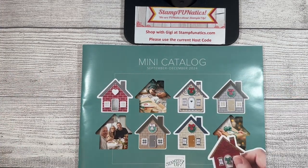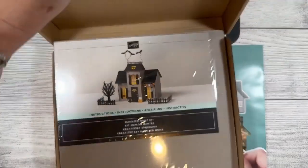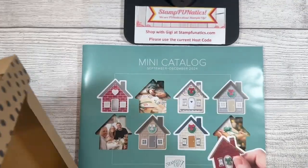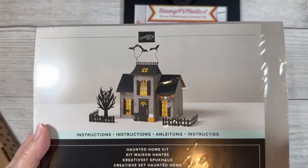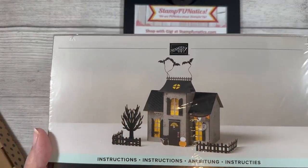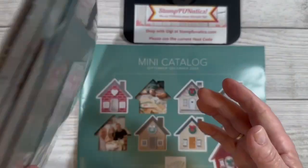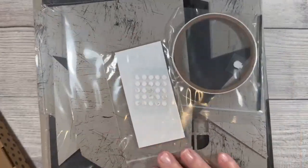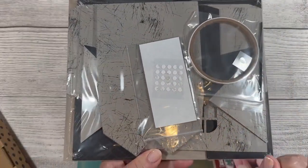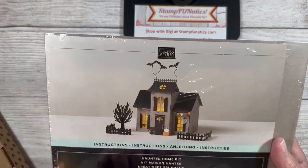Actually, I bought this haunted house. I haven't put it together yet. I have a friend who's also bought it. We're going to put the whole house together with each other. And this is what it looks like. Is that adorable? We haven't had a Halloween kit like this in a long time, so I'm really excited. I give you everything you need to assemble it, except you will need a hot glue gun because you will want to put this together with hot glue.